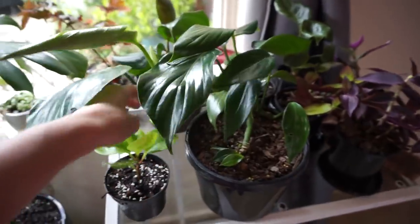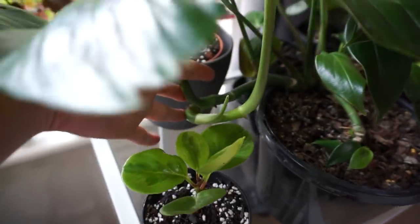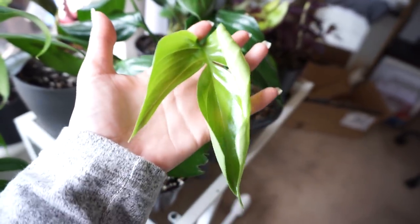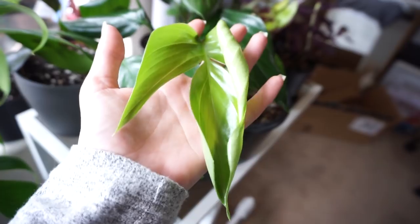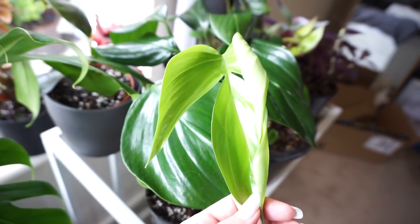It's beautiful. It needs a pole so badly. If you have one of these and it ever starts doing weird shit like this, it means it needs a pole and it wants to climb. So I was hoping for fenestrations. I was pretty confident that this one was going to fenestrate, and I got my fenestrations, and I'm so fucking proud of this absolutely gorgeous, gorgeous plant.